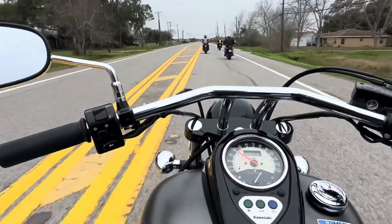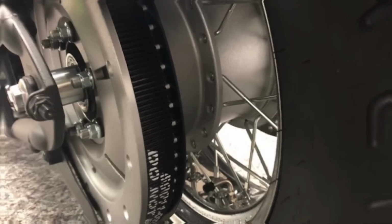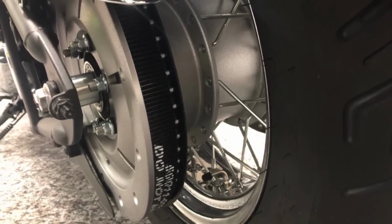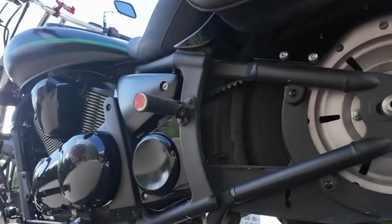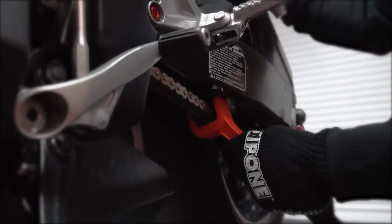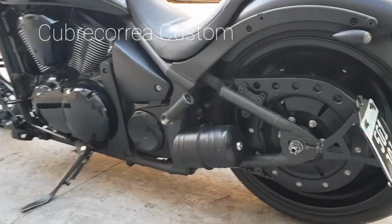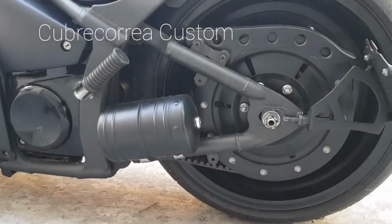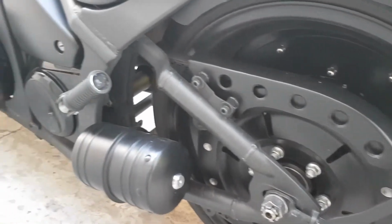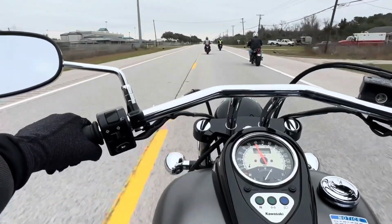Instead of using a chain, like many mid-sized cruisers, the Vulcan 900 Custom uses a belt drive. That's a big deal. Belts are quieter, smoother, and much easier to take care of than chains. You won't need to clean, oil, or adjust anything all the time like you would with a chain. It's simple, clean, and just works, ride after ride. This belt system saves you time, saves you money, and makes owning the bike less of a hassle.